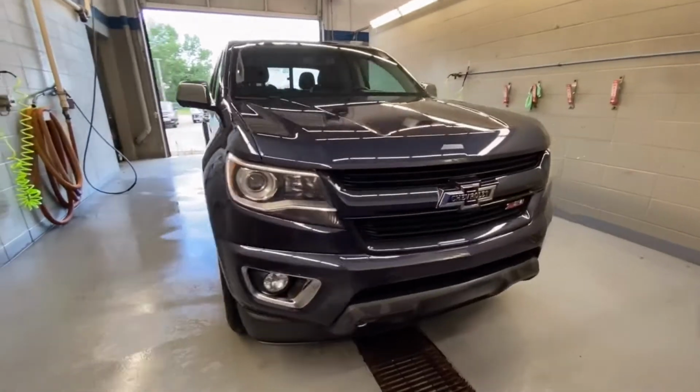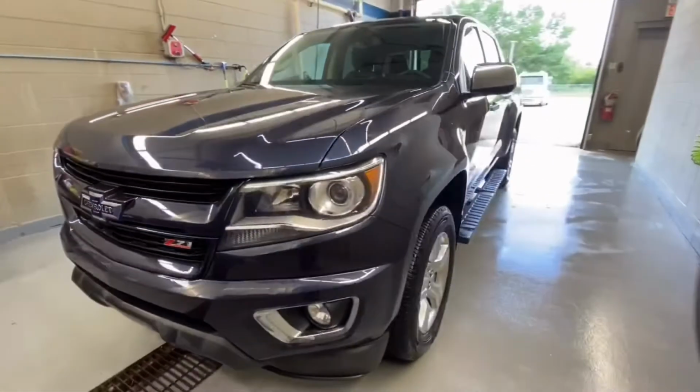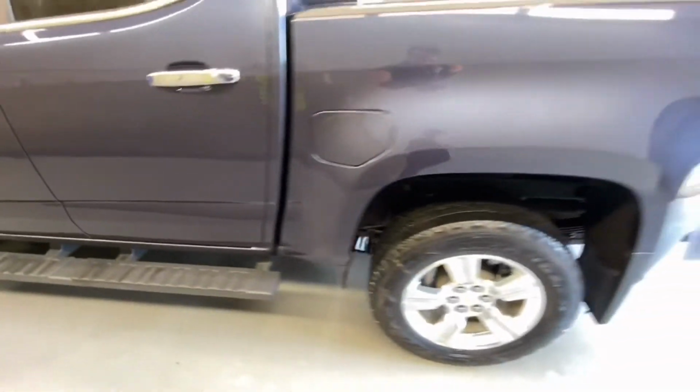metallic exterior. You've got the heritage bow ties, body color rear bumper and grille surround. You've got the 100-year badge. You've got running boards.